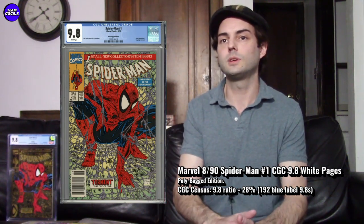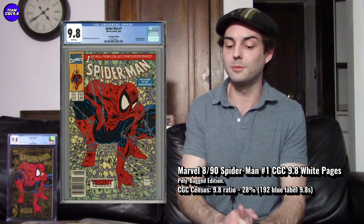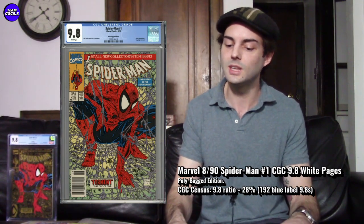And I think probably even up to $150 in the CGC 9.8 for one of these Spider-Man number 1s in the Polybagged newsstands. I think that would be worth it, up to $150 in the 9.8, maybe even a little bit more. These are just kind of cool in the newsstand. The whole Spider-Man run of McFarlane in the newsstand are pretty cool ones to consider.